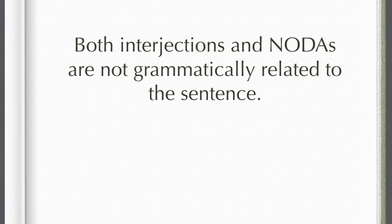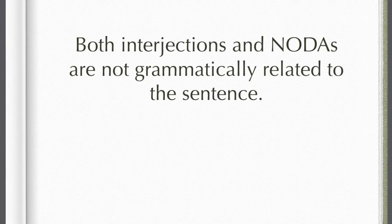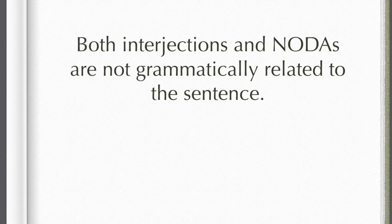All right, now that we know what NODAs and interjections are, you may be wondering, but what do they share in common? I'm wondering, have you figured it out yet? Okay, so drum roll, please. All right, so both interjections and NODAs are not grammatically related to the rest of the sentence. So interjections and nouns of direct address don't have a grammatical relationship to the rest of the sentence.